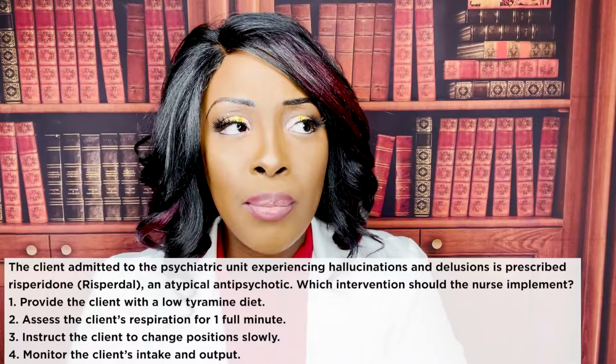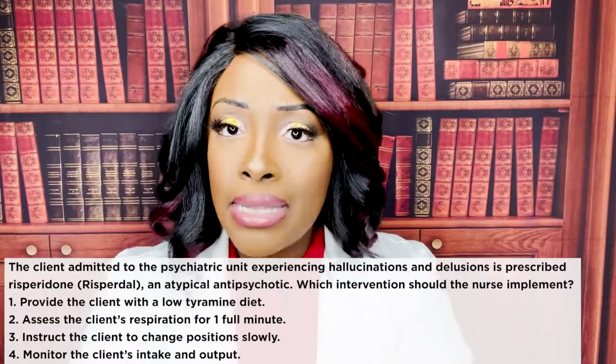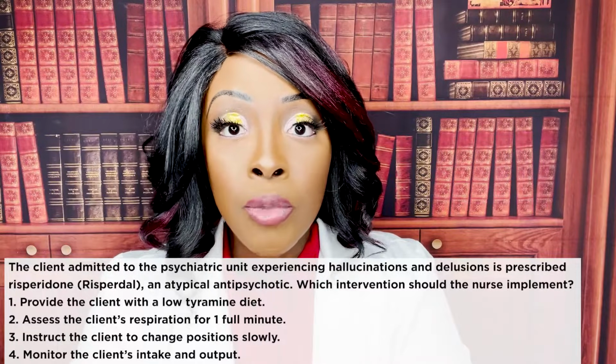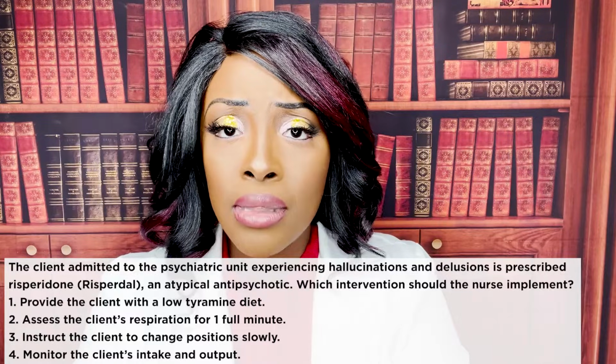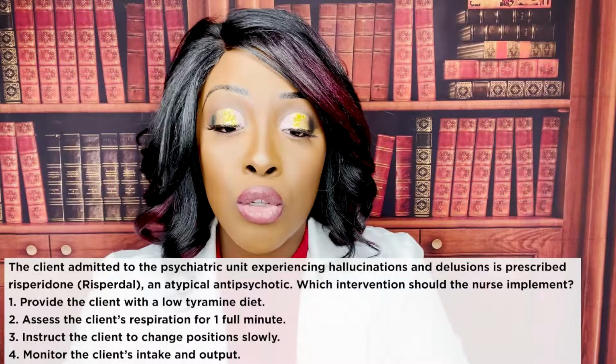Something else you got to remember about these antipsychotics, they can cause patients to have dizziness and lightheadedness, and that also places them at a risk for falling. Safety is a big issue when the patients are taking antipsychotics. Okay. Next question. Oh, let me go over the wrong answer choices for you.